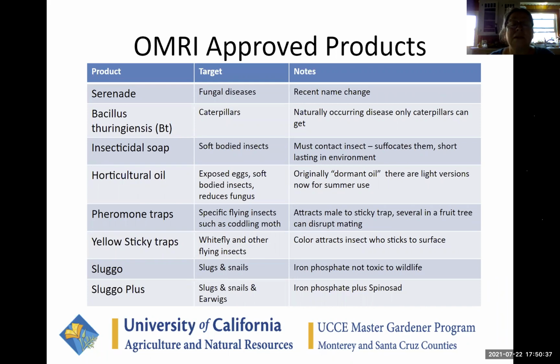Horticultural oils. They can smother eggs and soft-bodied insects, and it also can help with fungus. There are dormant oils for the winter, a little heavier, that you can spray when your fruit trees are dormant, for example. And then there's lighter versions. They call them light oils or summer oils that you can use in the summer that won't suffocate your plants.